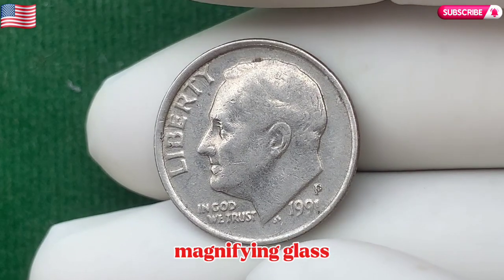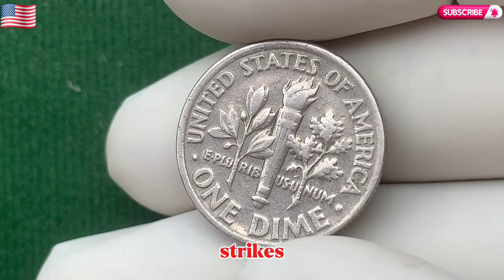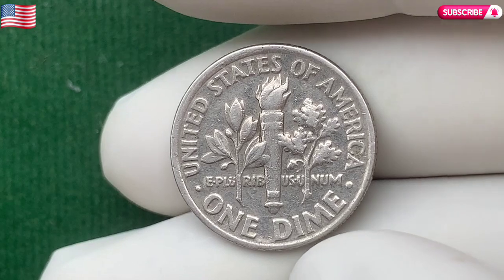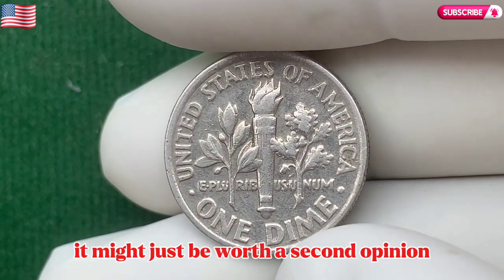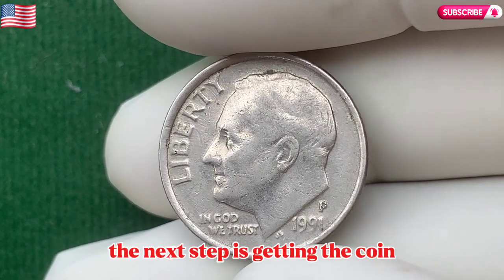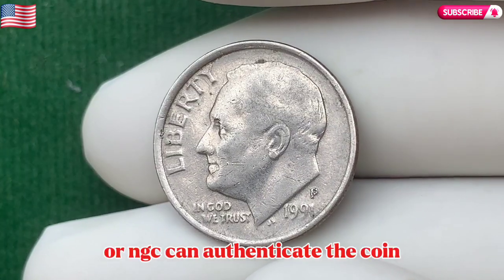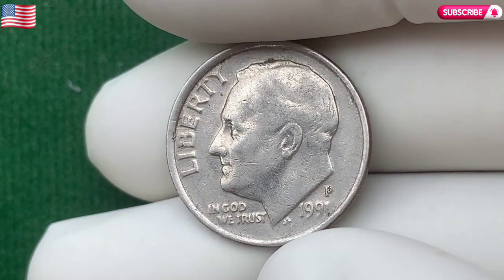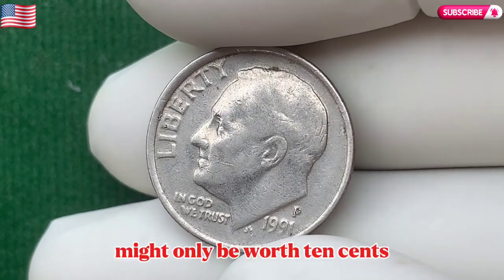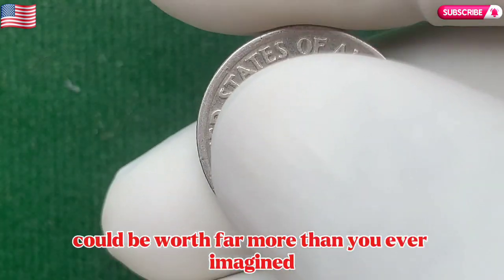Get yourself a good magnifying glass or loupe, and start examining your coins closely. Check for strong strikes, clean edges, clear mint marks, and any signs of doubling or misalignment. If you find something that looks unusual, it might just be worth a second opinion, and if you really think you've found something special, the next step is getting the coin professionally graded. Major grading services like PCGS or NGC can authenticate the coin, assign it a grade, and certify its value. A coin in average condition might only be worth 10 cents, but that same coin in near-perfect condition, or with the right error, could be worth far more than you ever imagined.